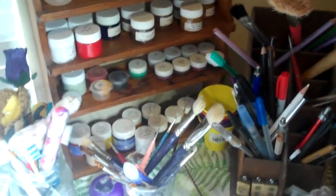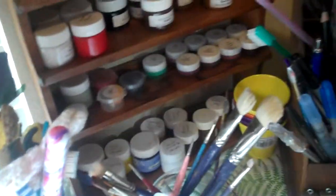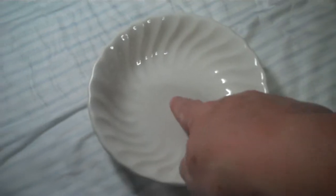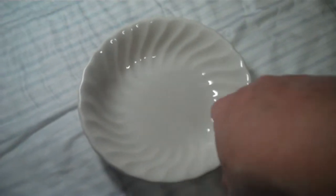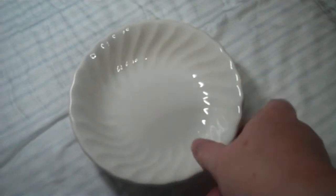I just keep those things in squeeze bottles because it's easier to grab and squirt in my bowls and mix with. And then those are all my different paints. This is the kind of bowl I like. I like the bowl with the ridges because I can put a little mineral spirits there and then take the pigment with my brush and really get it all mixed together. I like the ridges a lot.